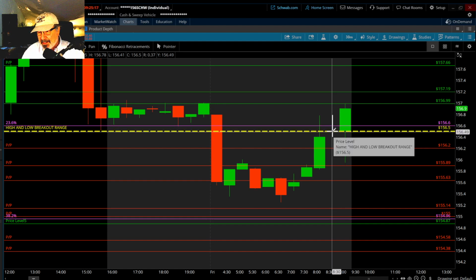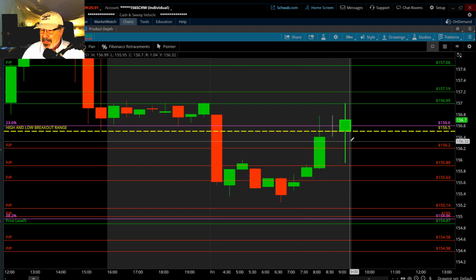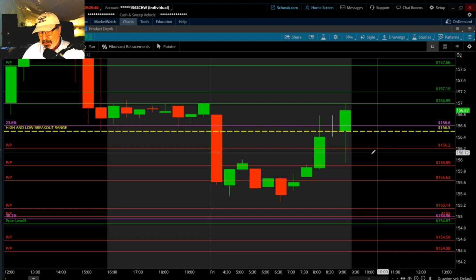Well, guess what, guys? It opened and closed at the same price. So this is pretty exciting. It opened at 156.50 and closed at 156.50. So I put a big yellow line there, high and low breakout range. That means every time it breaks out above this, we can go high, and every time it breaks out below, we can go low. And then we would take profit at these profit pivot levels.